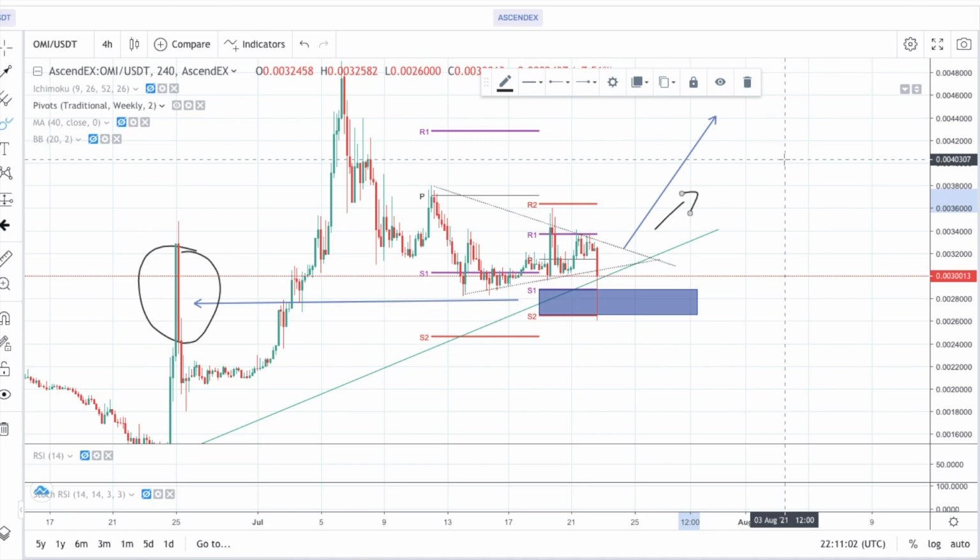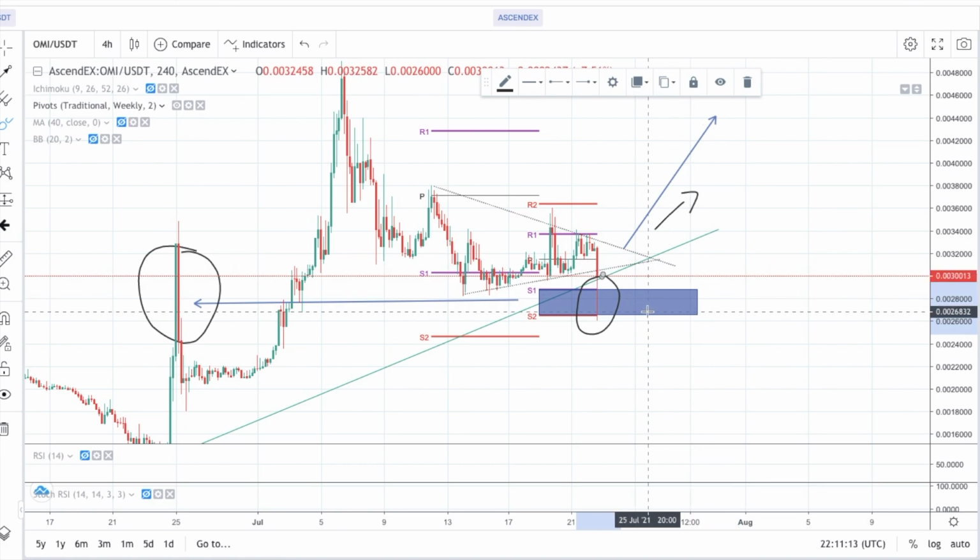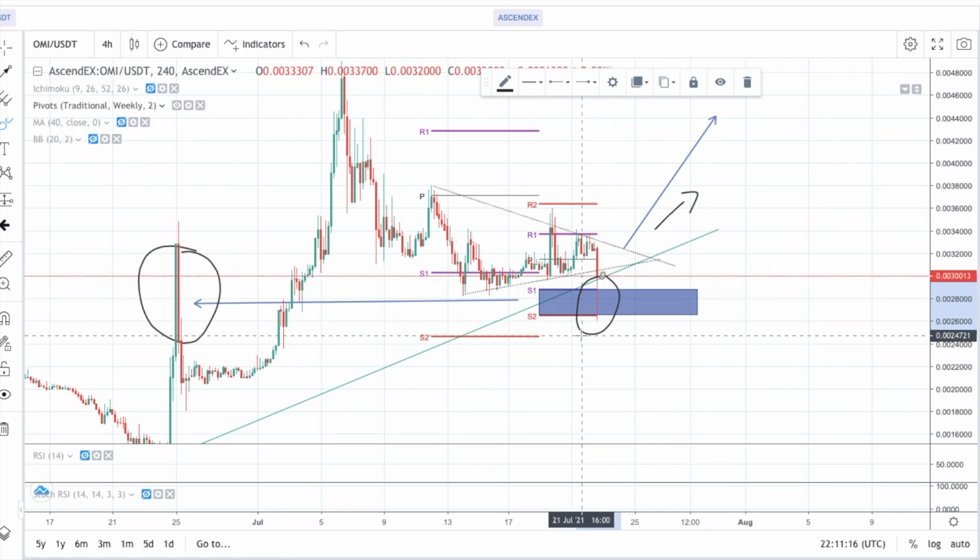I do want everyone to learn as much as they can. I am going to show you what we are going to do now from this point. So this move right here, if you guys do have a volume indicator of your nature, please pull it up for yourself and look if this breakout was true.